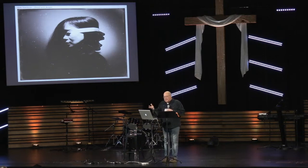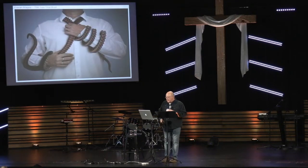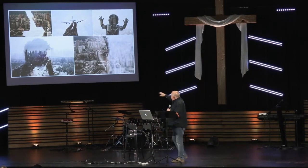And uses an interesting technique in her photography. This is the same artist, again, talking about how some people are just tied to their jobs. This is an artist, a different one, who uses photography to remind us of the humanity in the everyday. Just take that bottom right picture.